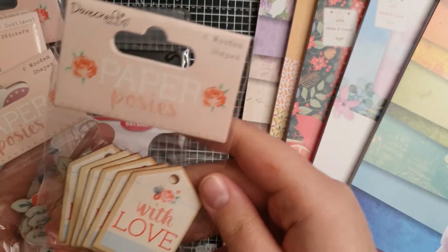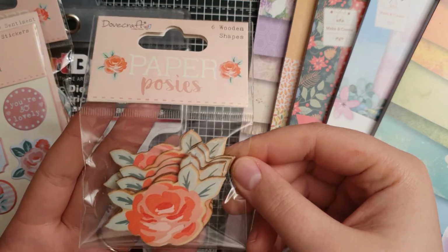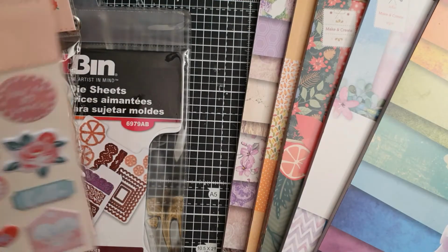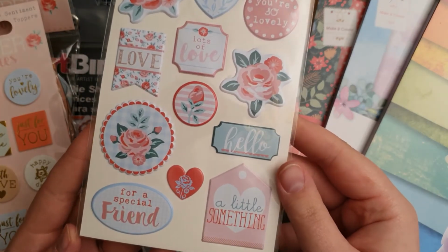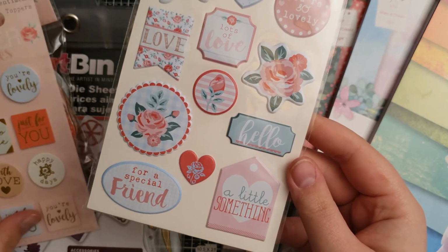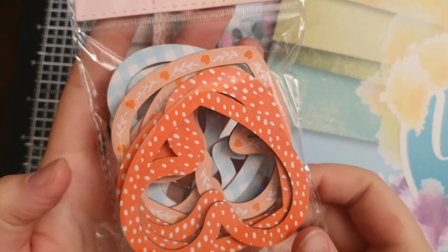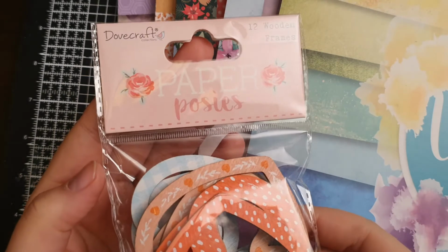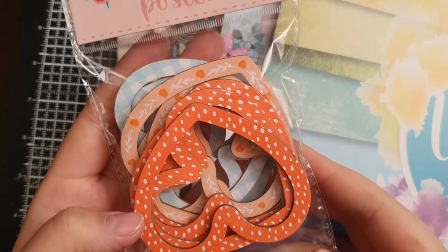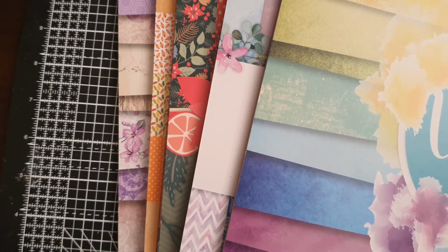And then I picked up some embellishments. I got some wooden shapes. I love to use these on cards, just great. And then I got some of these wooden shapes with roses. I've got some puffy stickers. I love using this on cards, like a little sentiment for a special friend. And then I got some toppers. And then last but definitely not least, I got these wooden frames, which will be lovely to use on some cards.